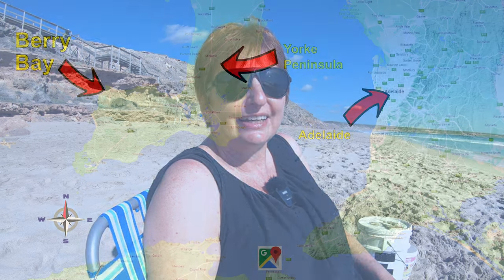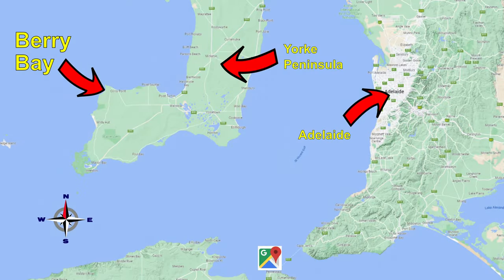Easter. We're down at Berry Bay North on the Yorke Peninsula. This is a spectacular beach. We've come down to fish for some mullet, maybe some salmon trout, and we're going to fish right into the high tide. See how we go.